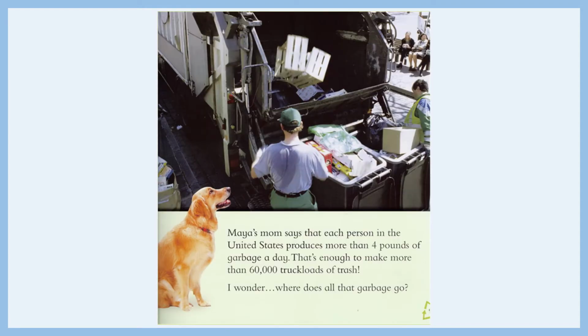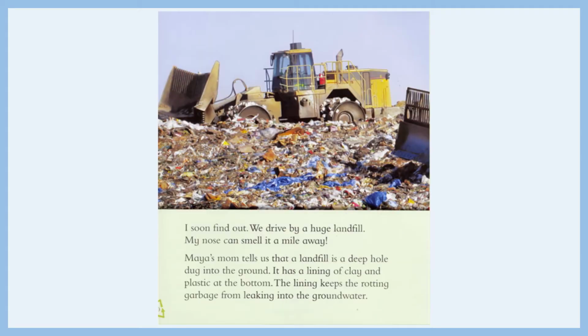Maya's mom says that each person in the United States produces more than 4 pounds of garbage a day. That's enough to make 60,000 truckloads of trash. I wonder, where does all that garbage go? I soon find out. We drive by a huge landfill. My nose can smell it a mile away.